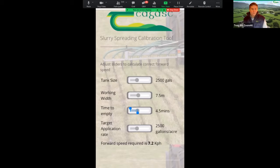Okay. The next thing we need to adjust then is our tank size. So currently it's at 2,500 gallons. Let's say we have a 2,000 gallon tanker. We'll just pull that back to 2,000 gallons.